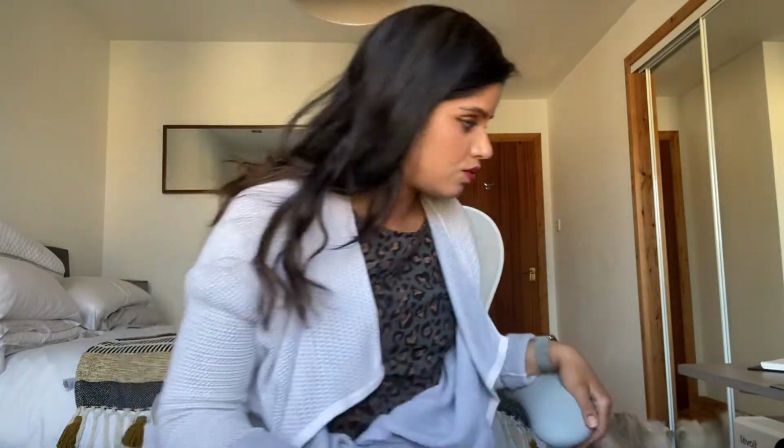I think Nico is trying to get in my wardrobe because I've hidden some of his toys in there just to keep the novelty, because they get too used to some of their toys otherwise and then they don't get as excited, so he's trying to access it.